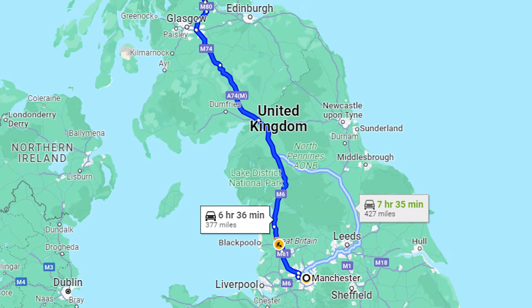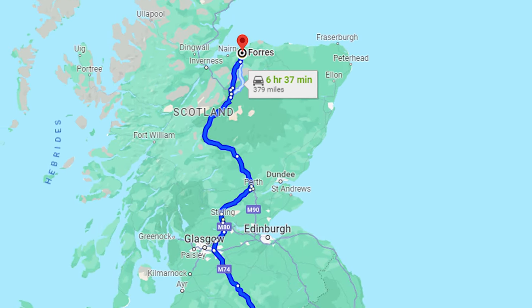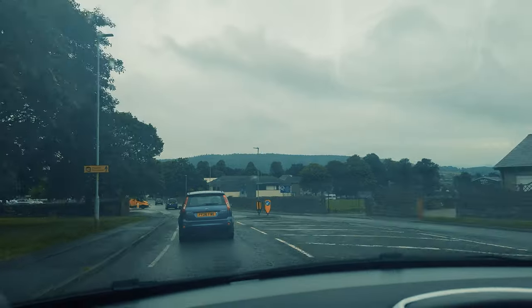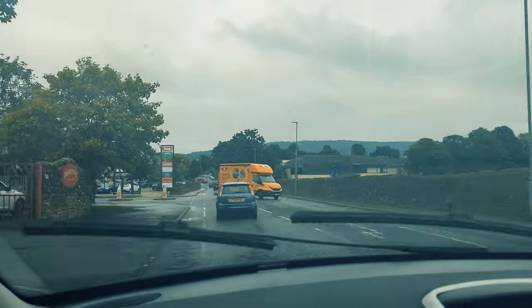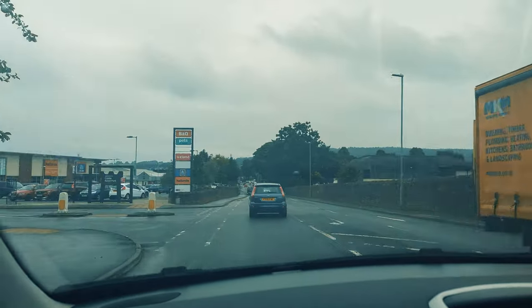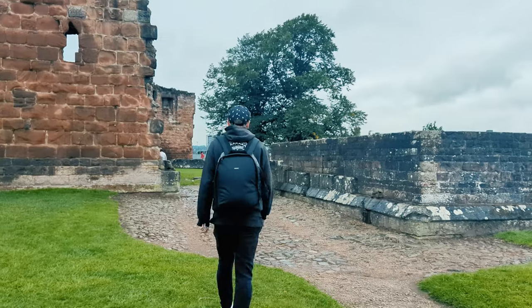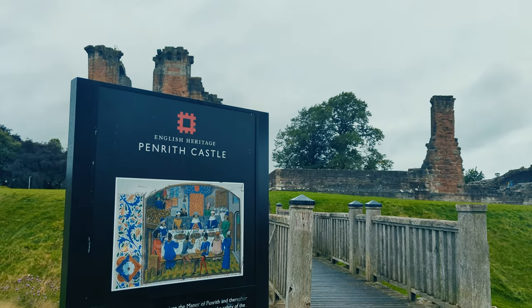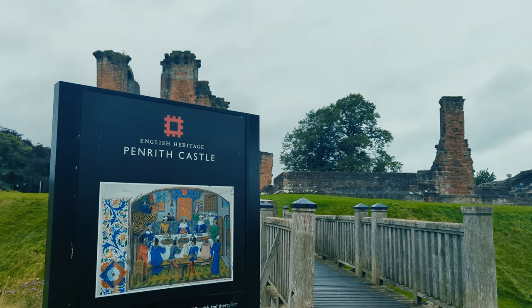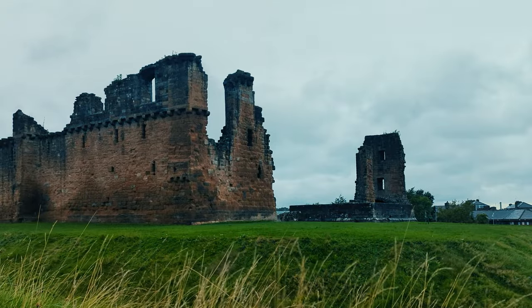The journey started with a lengthy drive all the way from Manchester to our first stop of the trip in Forres. The day started with some particularly miserable weather, as is typical of the northwest of England, and a quick stop in Penrith to check out the castle was cut short by some heavy rainfall. Though I didn't get any shots on my A7 III here, I did take some shots on film, which I'll be covering over on my second channel where I post any film photography related content.